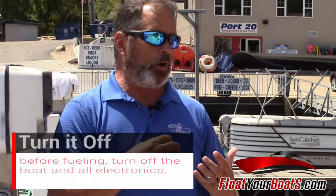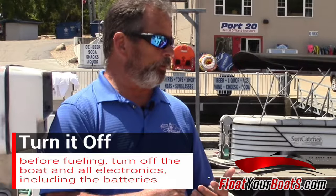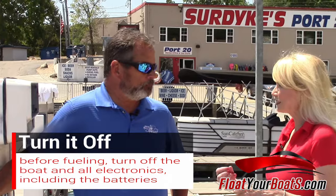So really what should happen is, first of all, always turn all electronics off. Even your batteries, it's smart to turn off. Where there is electricity, there's sparks. Where there's sparks, there's fire. Is that the point? That's exactly the point. And not necessarily you're going to get a spark from that, but the possibility is there.